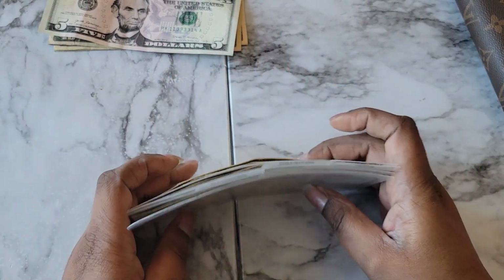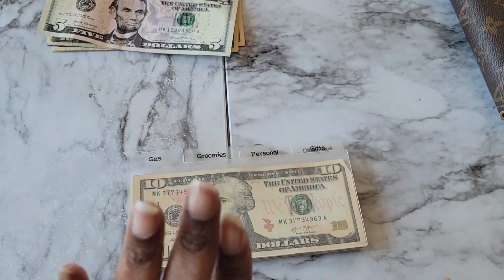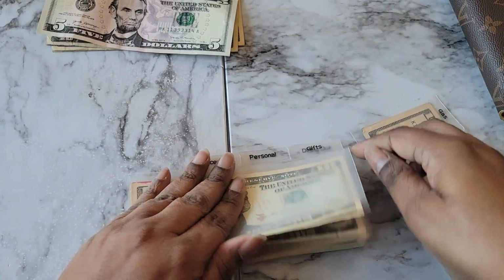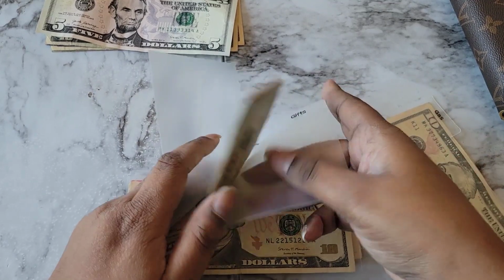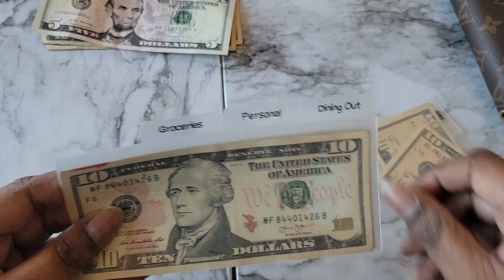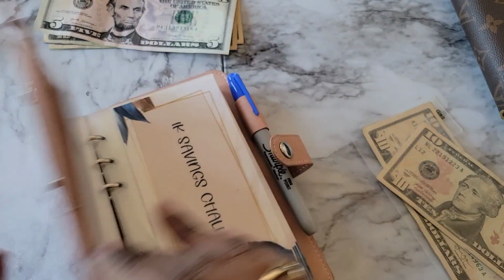So that's our everyday cash envelope stuffed. However, because we have started to not really use this cash except for gas and giving, gas and gifts are the only thing I'm going to keep in my wallet, because the less cash I carry around with me, the better. Groceries, personal, and dining out is going to stay in the savings challenge binder.